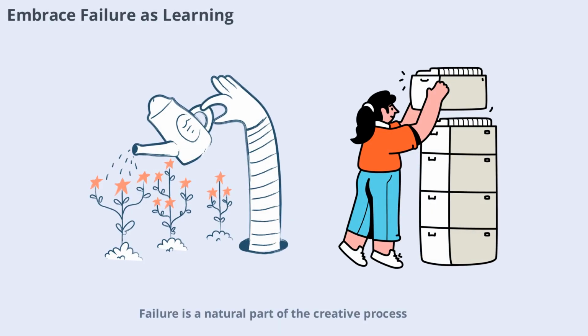Failure is a natural part of the creative process. Instead of seeing it as a setback, view it as an opportunity to learn and grow. Each failure provides valuable feedback that can guide you toward better solutions. Embracing failure with a positive attitude helps you stay resilient and persistent.